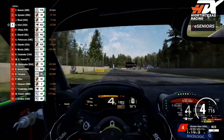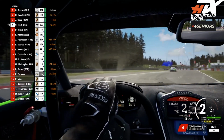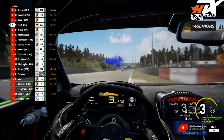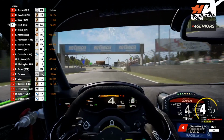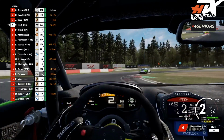Coming into the hairpin, going a little wide there. I like to turn with my right wheels on the white and red there. So here's the smoke as we are finishing the race. We see the little fireworks in front too. Coming up to the last chicane, managed that well.